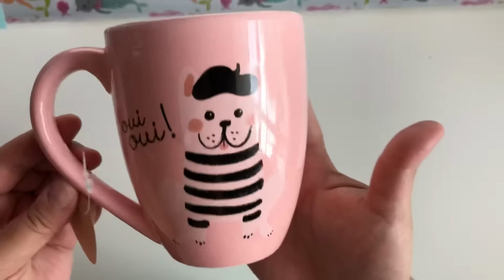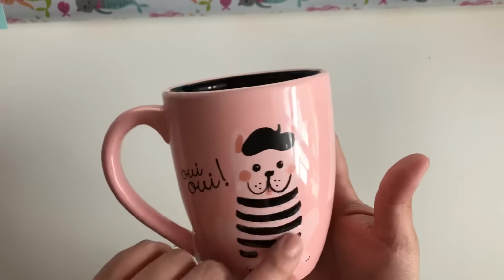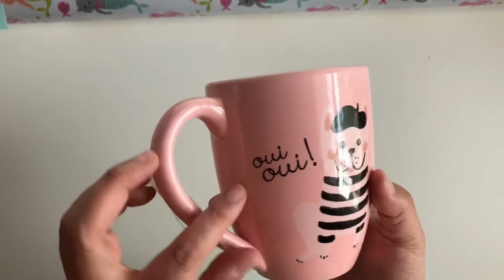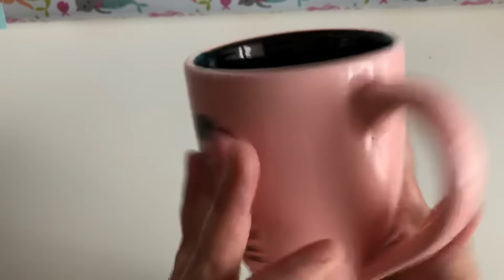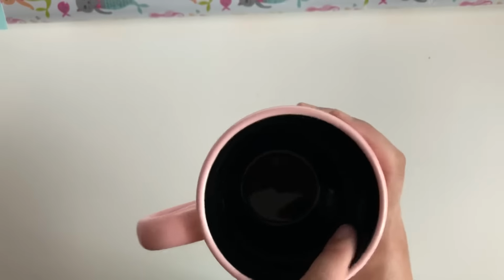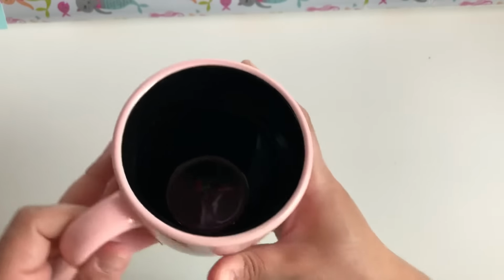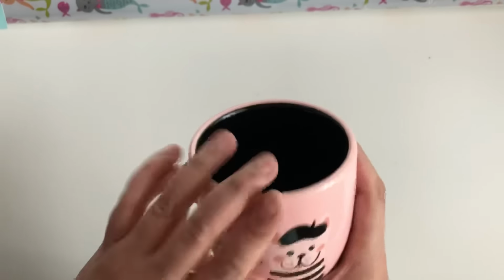And then the last mug that I got is this one, which is so cute, you guys. Look at this color. And the little dog dressed in like French clothing. And then it says like oui oui. So cute. This one was also $3.99. And it's black in the inside. I'm not too crazy about the black in the inside, but I think it's so cute. So those are the two mugs that I picked up.